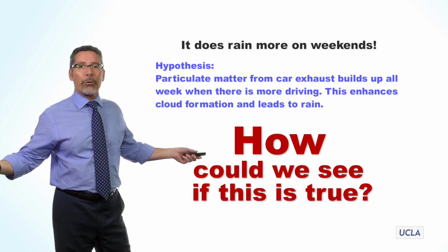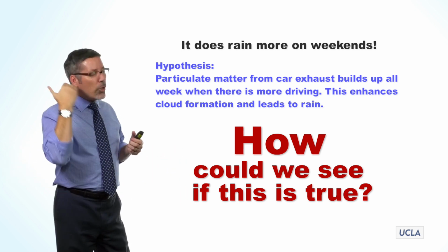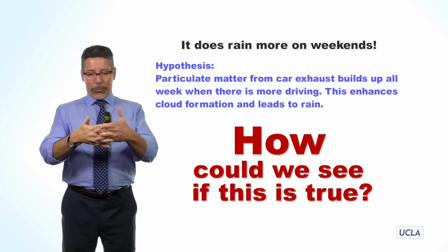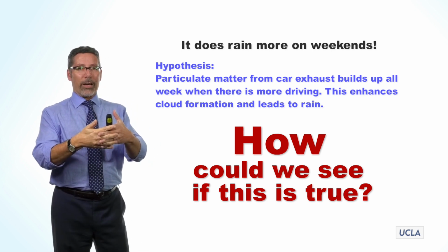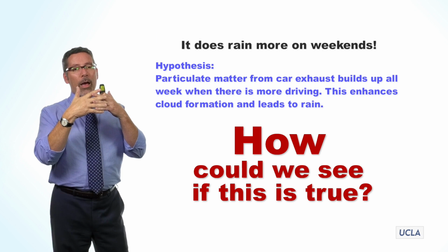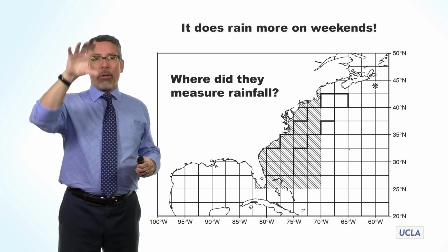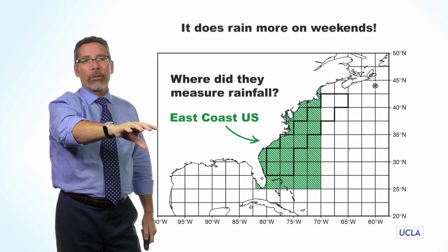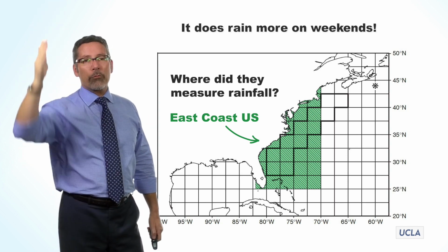How could we test it? How could we see if it was true? This is where there's a huge amount of creativity in science. People sometimes think that all the creativity is in the humanities or social sciences. Not true. What if we ask, where did they collect the data? Where were they looking? Turns out, just coincidentally, it didn't occur to them, they measured rainfall for these 17 years along the east coast of the US. Huge highways there, tons of driving.